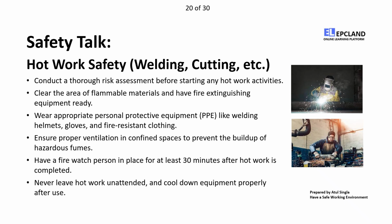Personal protective equipment, PPE. Always wear appropriate PPE, such as welding helmets, gloves, and fire-resistant clothing. PPE provides essential protection. Ventilation in confined spaces. In confined spaces, ensure proper ventilation to prevent the buildup of hazardous fumes. Adequate ventilation is crucial for safety.